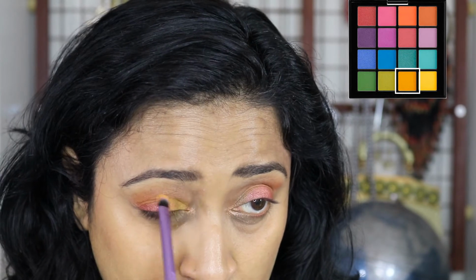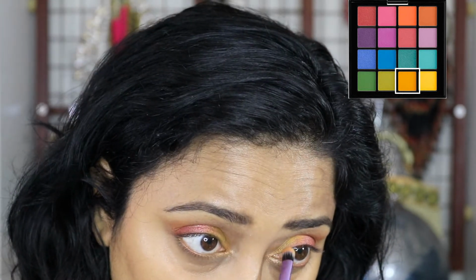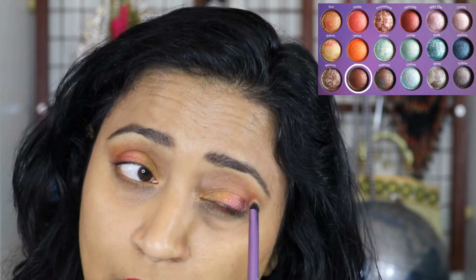So I'm gonna pick up the mustard shade again. This time my brush is a bit damp. So I'm gonna go into Mars now. Mars is this burgundy-ish brown, and go outer side.